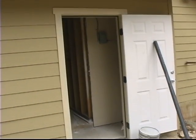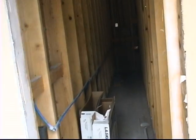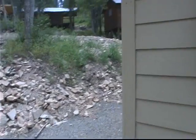Both the bathhouses and saunas have a utility room, which has 2 hot water heaters as well as easy access for maintenance on the showers and all the plumbing. Let's continue.